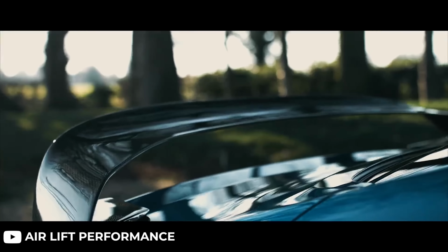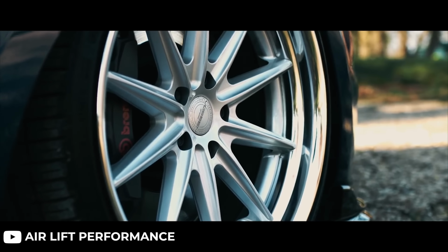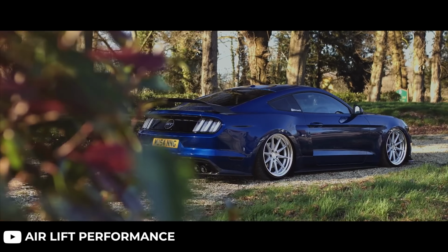Now, they feature the iconic long nose, short butt design that is reminiscent of 70s Datsuns and other classic fastbacks, which is really why a lot of people have a tendency to love this generation Mustang. That, and the car looks really properly good for being a domestic muscle car, which is one of the things that domestic muscle cars sometimes really fall short on.